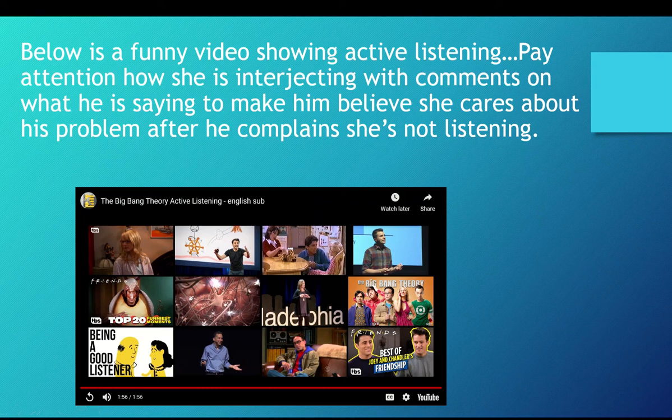Okay, so what was Amy doing or not doing in the beginning that made Sheldon feel like she was not listening to him? What was Sheldon doing that made Amy feel like he was not listening to her? How did she change her behavior to make him believe that she had started listening and cared about his problem, which then helped her get what she needed?